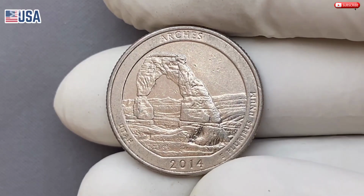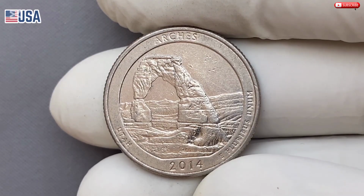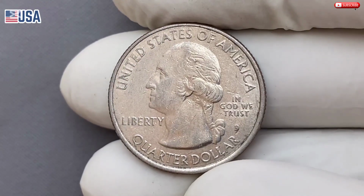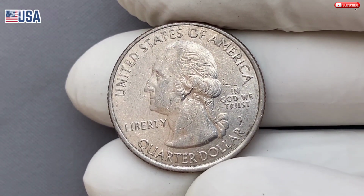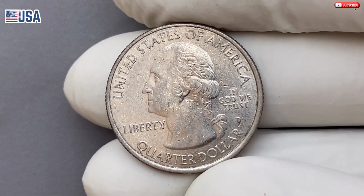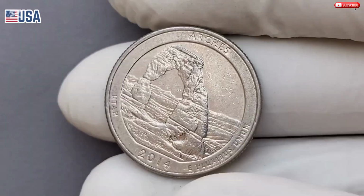Because now we come to the moment you've all been waiting for. Among the rarest examples of the 2014 Arches quarter, with a significant mint error and in pristine condition, one coin has been valued at a stunning $66,000. Yes, you heard that right. $66,000. For one little quarter that, to most people, looks like pocket change. That's the magic of coin collecting. You never know what's hiding in plain sight. What you see as ordinary might be extraordinary. And that next great find? It could be in your hands right now.